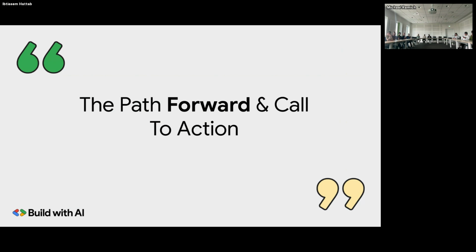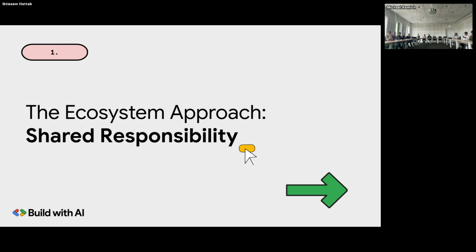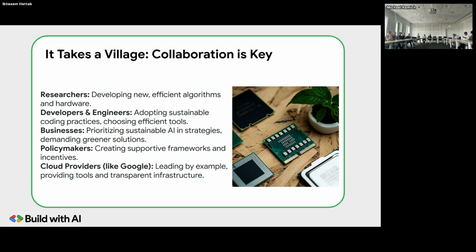And yeah, here the path forward and the call to action. We have the ecosystem approach. Here, sustainable AI, or building sustainable AI solutions, is a shared responsibility, absolutely. Collaboration is the key: researchers developing new efficient algorithms and hardware, developers and engineers adopting sustainable coding practices and choosing efficient tools, businesses, companies, and startups prioritizing sustainable AI in strategies and demanding greener solutions, and policymakers creating supportive frameworks and incentives. And cloud providers, mainly like Google Cloud, are leading by example, providing tools and transparent infrastructures.